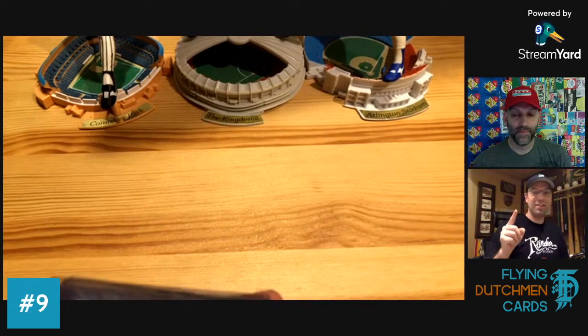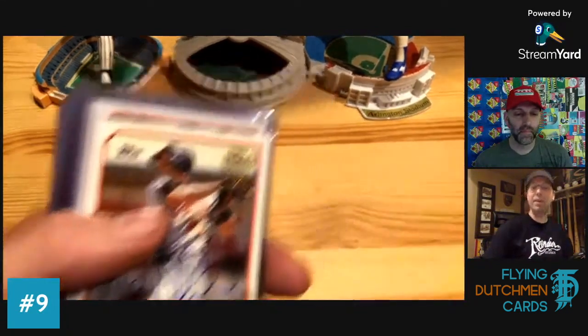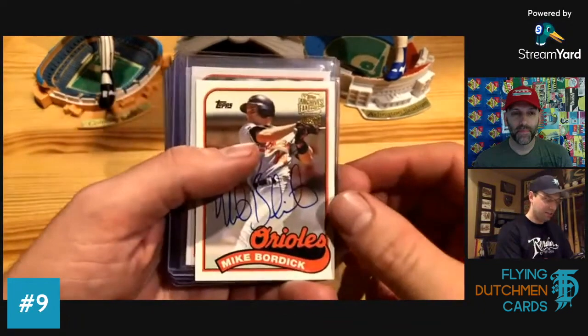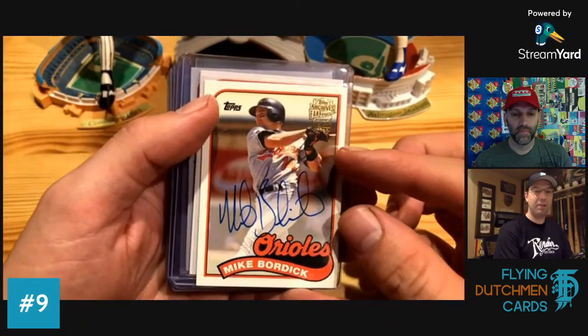Number 9, we have Teammates. So these are fan favorite Teammates ones. So these are ones that, I mean, like that last one was Teammates, but that was a Bronco Baseball Card Illustrated special. So this first one, we got Mike Bordick. So this one I actually picked up off of eBay.